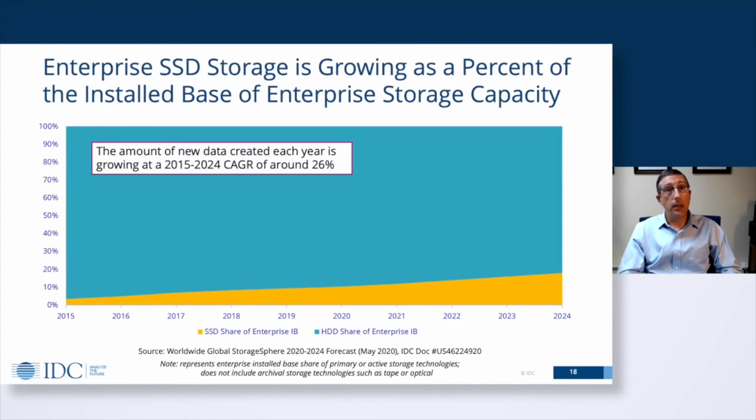And we see this if we look at the worldwide global storage sphere, where we look at the installed base of different storage technologies in the enterprise data center market. If we look at the total amount of new data created each year, it is growing at a compound annual growth rate of around 26%. If data is the engine of our global economy, then we need to find ways to store it and access it in a cost-efficient manner. And flash is a critical part of that. As you can see here, enterprise SSD storage is growing as a percentage of the installed base of the overall enterprise storage capacity, reflecting the growing importance around flash and flash technology.